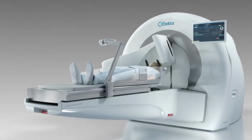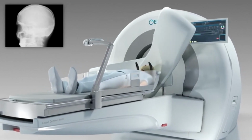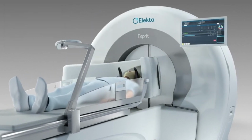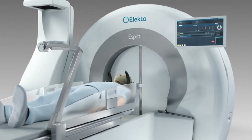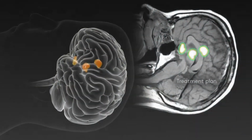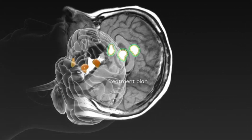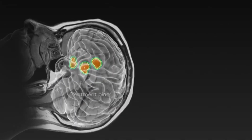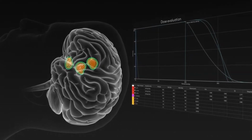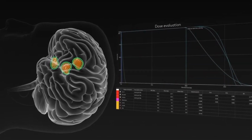An integrated ultra-low-dose cone beam CT imaging system is used to verify the patient position and adapt the treatment plan at the time of treatment. The treatment plan is automatically adapted to the target position by co-registration of pre-treatment cone beam CT images to reference images. Dose evaluation allows for online review of the delivery adaptation so that the planned dose distribution is delivered as intended.